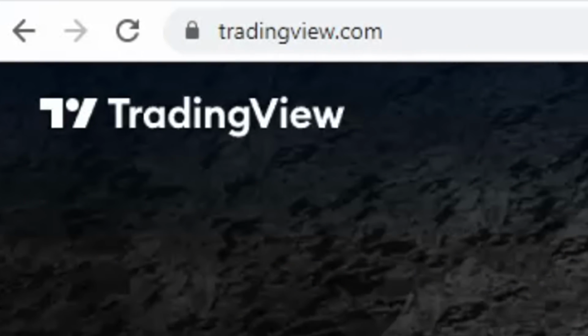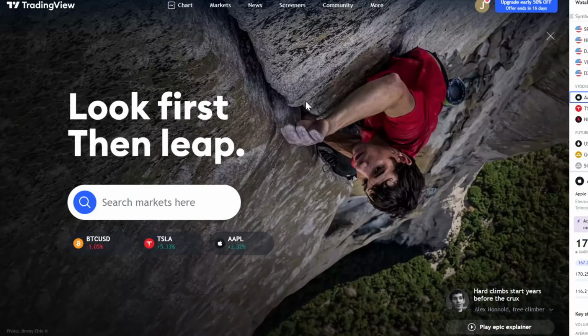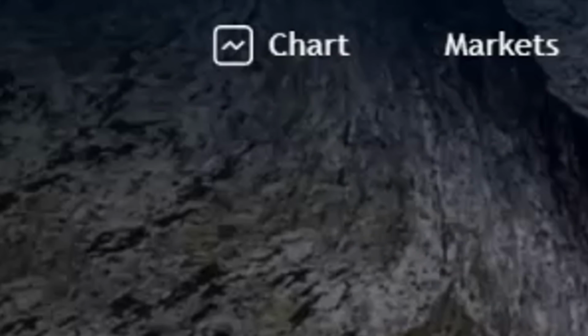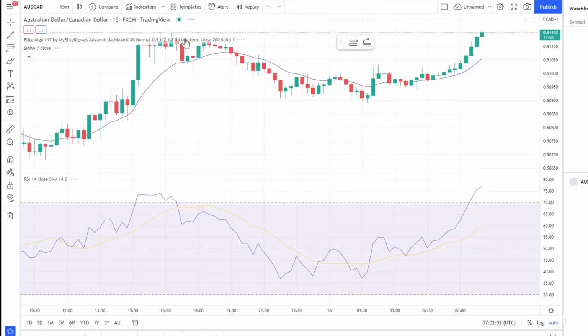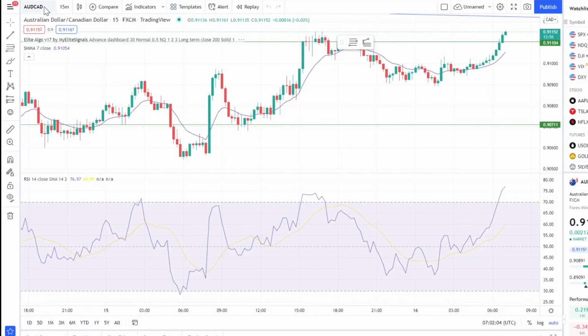So we are going to come over to a tool called tradingview.com. This website has honestly generated me hundreds of thousands of dollars on the Forex markets with analysis successfully over the last year. Now we're going to go and click on charts on the top left over here, and it will open up one of the charts of the Forex pairs or the stock pairs or you name it.